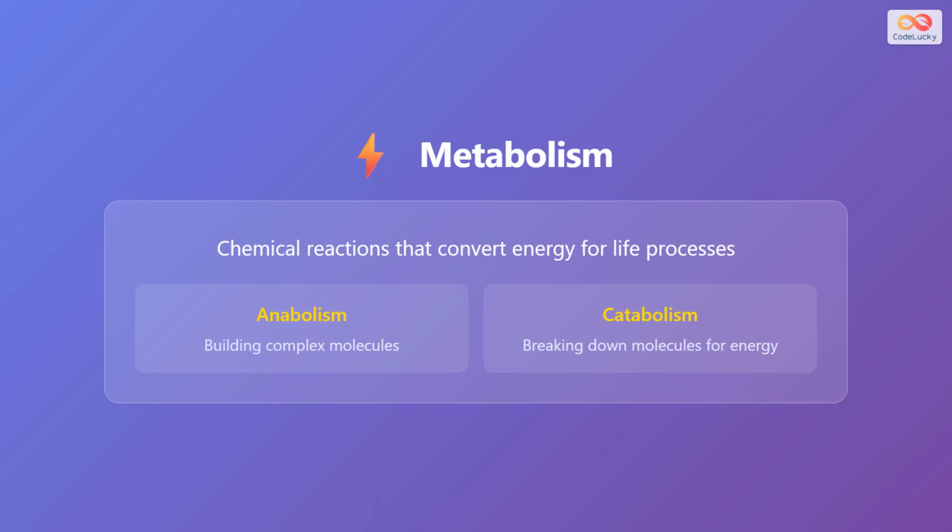Catabolism is the opposite, breaking down complex molecules to release energy. When you digest food, you're using catabolism to extract energy your body can use. Every living thing needs energy to survive, and metabolism is how organisms convert nutrients into that usable energy. Without metabolism, life simply cannot exist.